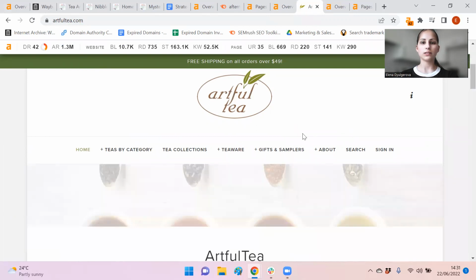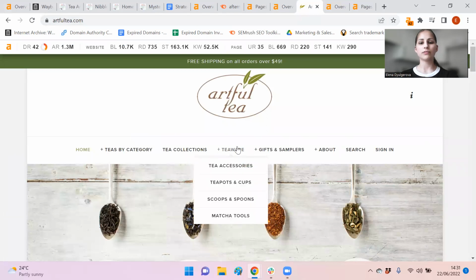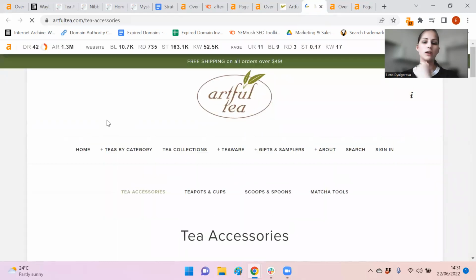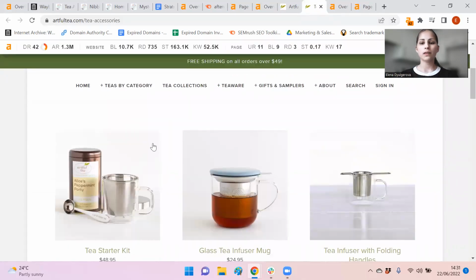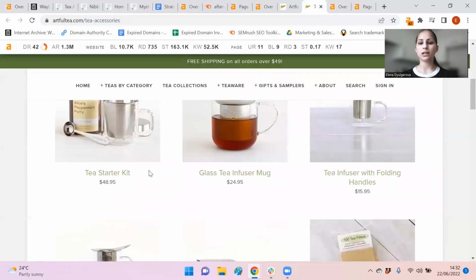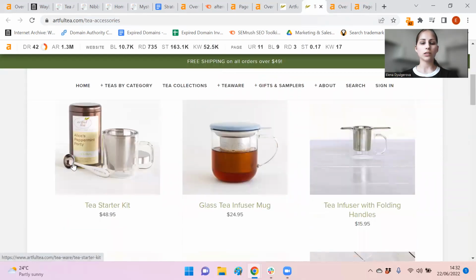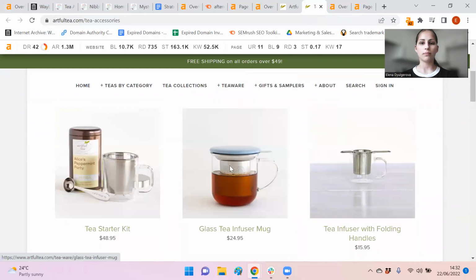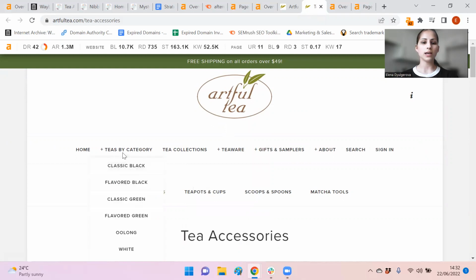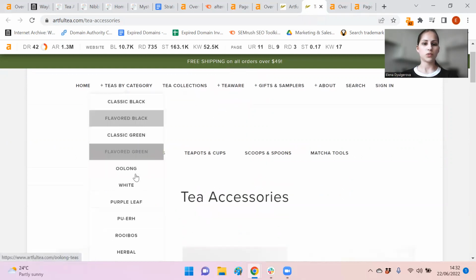It's very clean, as you can see. They have this section. If you click on this section here, for example, it will take you to a page where you can buy stuff. Now, if you go back, I said something about selling teacup sets, specialty teas and all that sort of thing. This site is basically doing this. They're doing it in a very clean way. They have a category, you can just pick and choose what you want to get. And the tea category is pretty much the same.